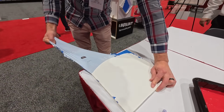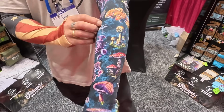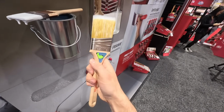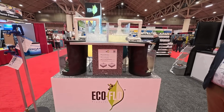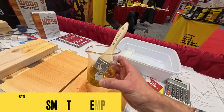I love coming to these shows because not only are these products readily available for purchasing generally, but it also provides you an opportunity to see new, cool, amazing products that are just hitting the marketplace now. With that being said, let's get to my top 10 list in no particular order. Number 1, Smart BioHemp.